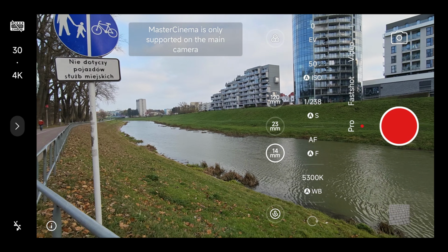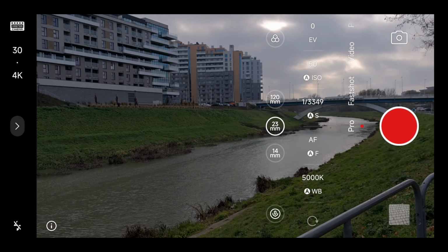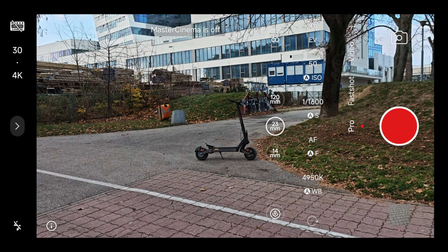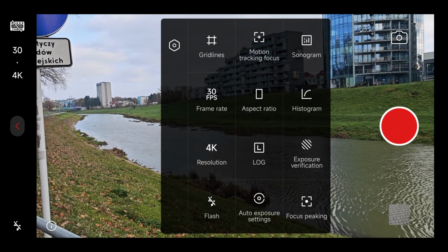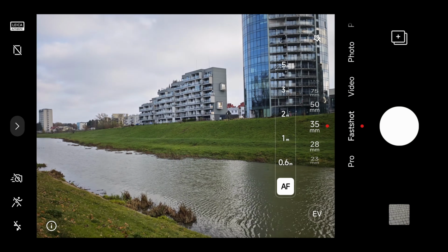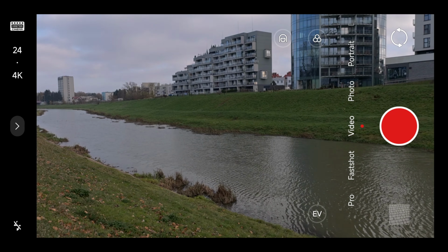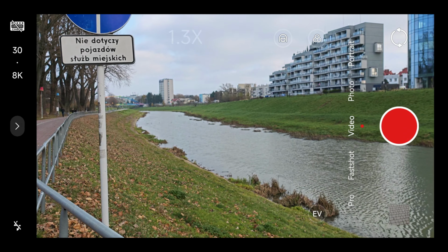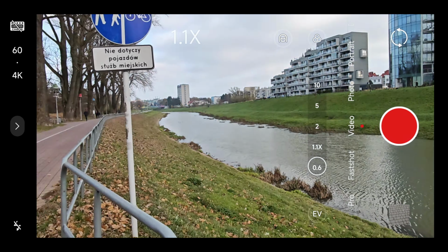And if we look deeper into the camera, we do have a Pro mode in 4K 30, 4K 60, and 8K 30, and 23 millimeters, 40 millimeters. We do have a log, which we can shoot in 4K 30 and 4K 60, which is super cool. We do have ultra raw for the pictures, all the way to 120 millimeters. We do have 8K. I realize I'm switching quite fast, but that's what it is. 8K 30 with a 6x zoom. I think it's super cool. All right, and 15x for the regular zoom.